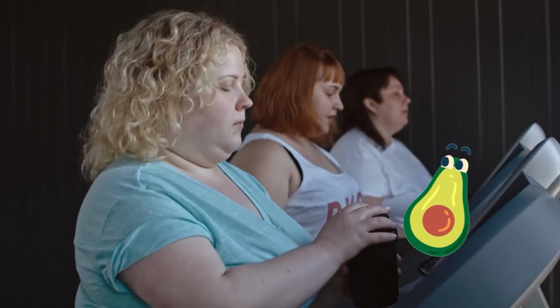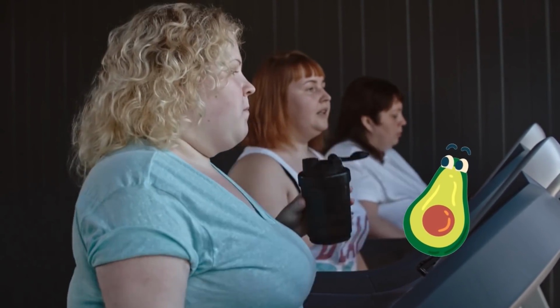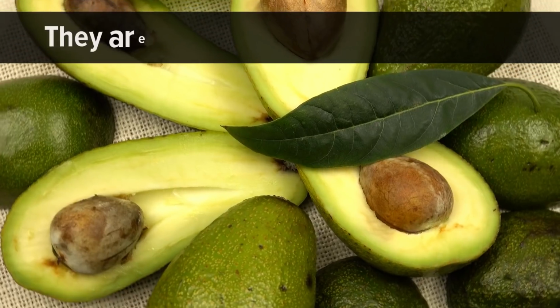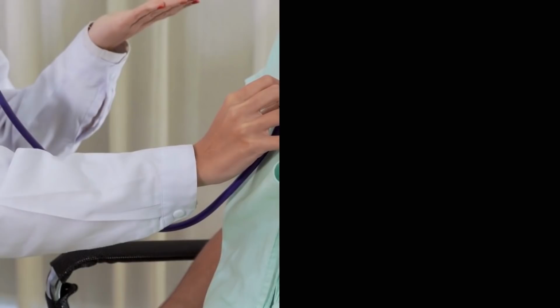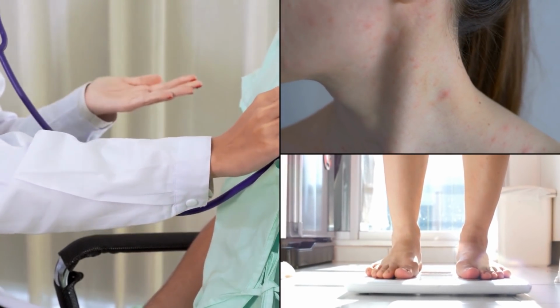A recent study has shown that overweight adults who ate half an avocado a day improved their heart health and inflammation markers compared to those who didn't have avocados in their daily meals. So yes, avocados are so famous for a good reason. They are rich in fiber and healthy fats, which guarantee their anti-inflammatory properties. An avocado a day can help improve your heart health, reduce inflammation, and keep a healthy weight.